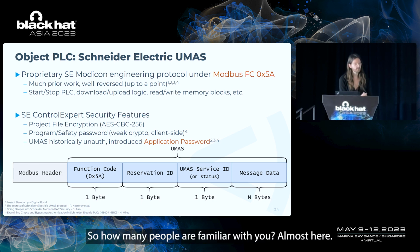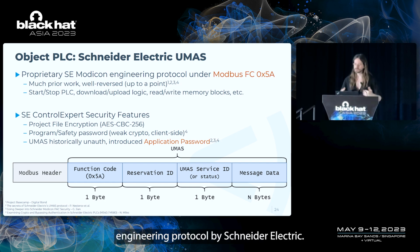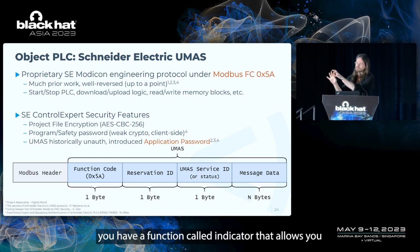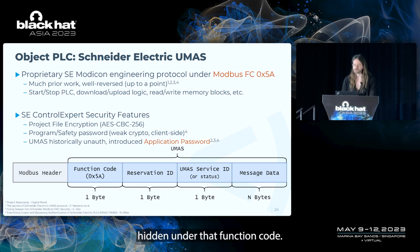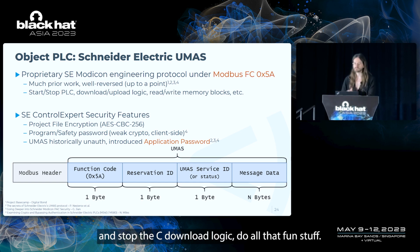So how many people are familiar with UMAS here? Yeah, 1, 2. So UMAS is a proprietary engineering protocol by Schneider Electric. Within the Modbus protocol, you have a function code indicator that allows you to essentially have a proprietary protocol hidden under that function code. They have their entire engineering protocol here that allows you to start and stop the PLC, download the logic, do all that fun stuff.